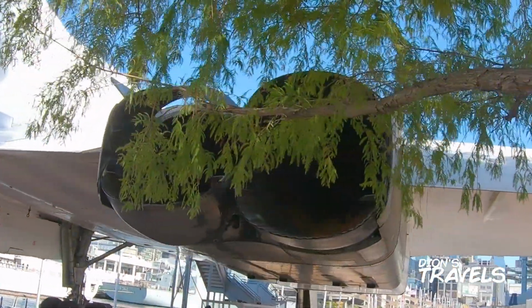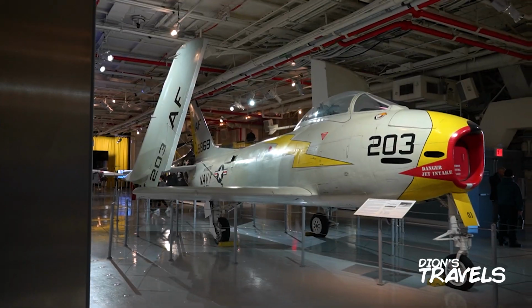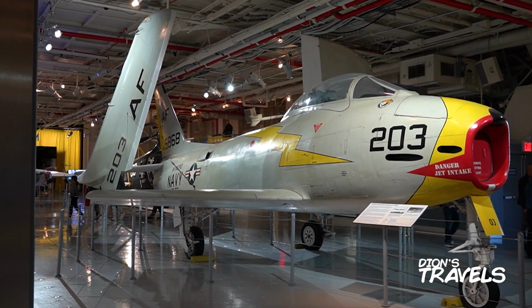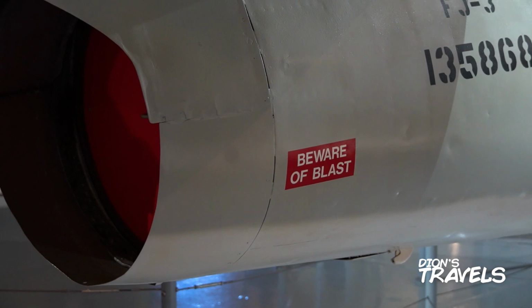These are what the engines look like from the back. A lot of foliage, and got the pier here. Right here, the pier in New York. Nice day in New York. Nice day for a visit to the Intrepid Museum, that is. Look at this helicopter. Oh, this one's so cool. Beware of blast.